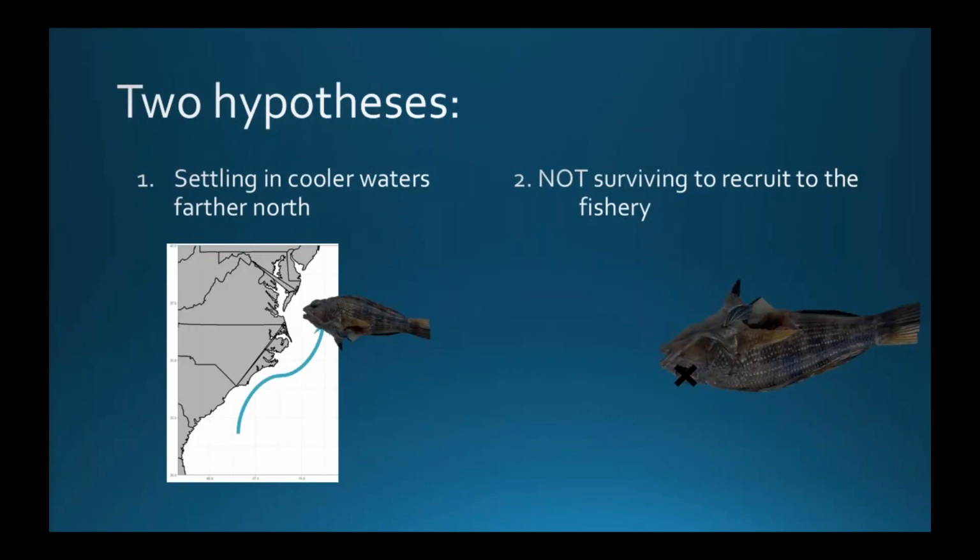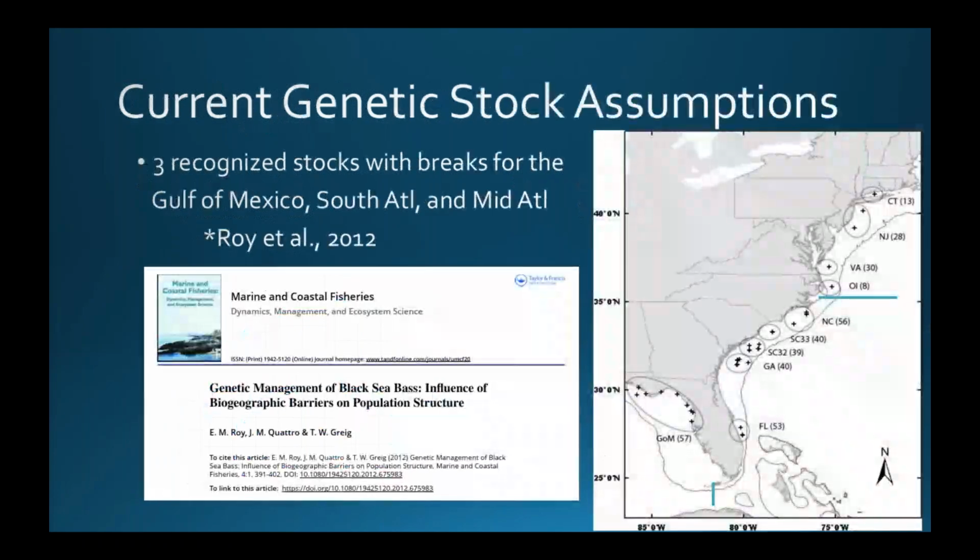All right, thanks for the handoff, Julie. So to test these hypotheses, we are turning towards genetics. Currently, it's assumed that there are 3 distinct genetic stocks of black sea bass, one in the Gulf with a break at the Florida Keys, and then one in the South and Northeast Atlantic with a break at Cape Hatteras. However, this is based on a study by Roy et al., back in 2012. And as we know, we've seen a lot of oceanographic change since then. And so it's time for an upgrade.